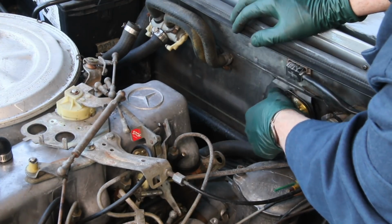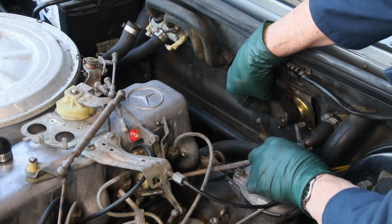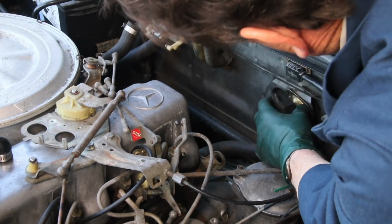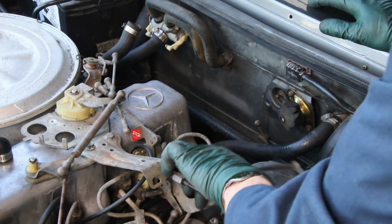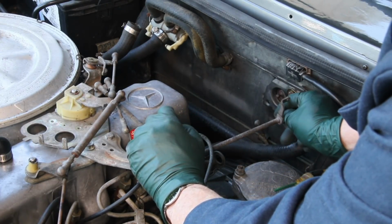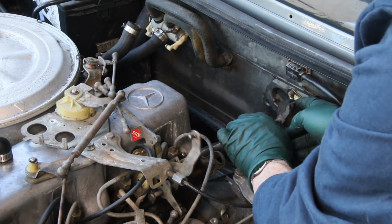Need to put it on like this, so this part is angled more towards the engine, and you can get the linkage installed back in properly. So I'll set that in place. Now I can go ahead and slide this linkage back in. This doesn't need any lubrication because it doesn't rotate in this little mount. I'll put that in like that.